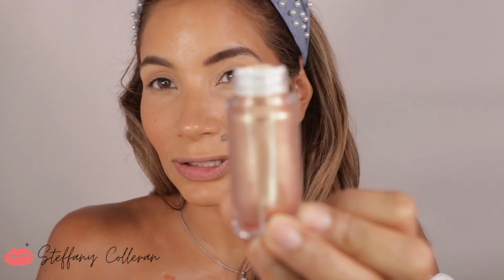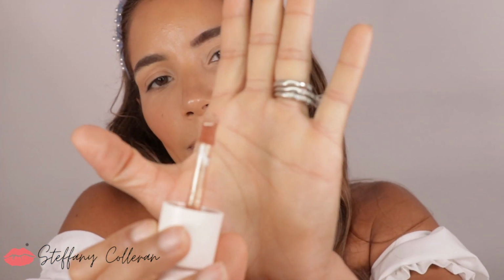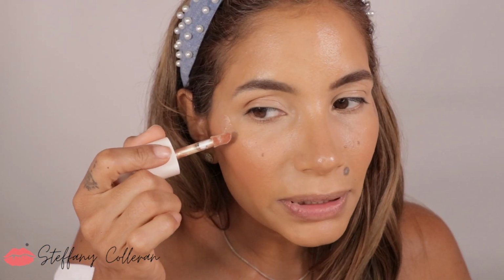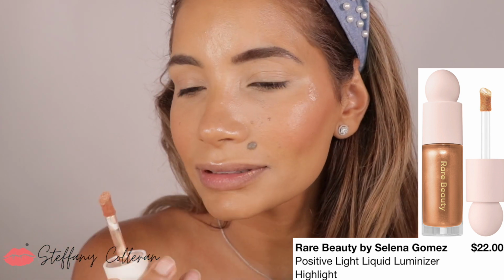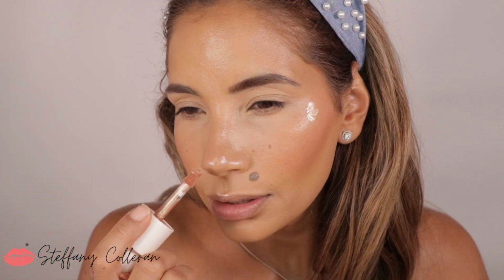And this looks like highlighters I would go for. So yeah, let's see how it looks. The applicator is the same as the concealer and the liquid blush. I'm going to apply a little bit because it looks like everything is formulated extra pigmented. And I typically don't like screamy highlighters anyway, so I'm gonna apply a little bit on my Cupid's bow, a little dot right there.